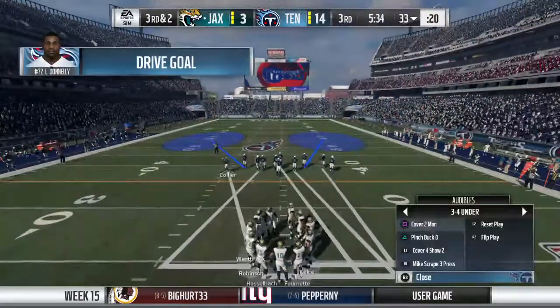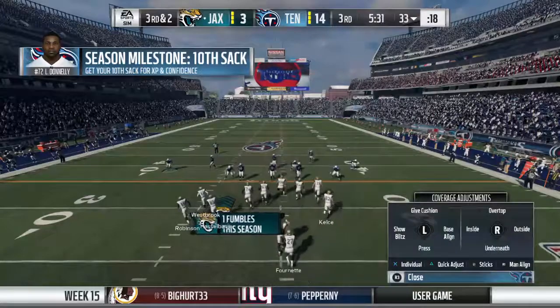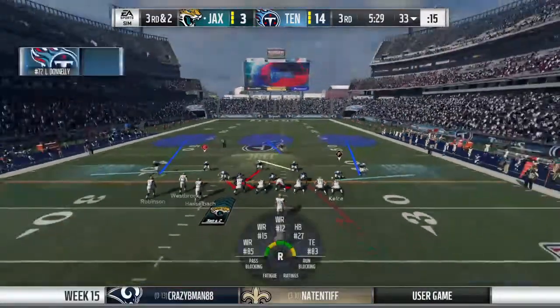The Jaguars on third down. Just 1 for 5 to this point. This time they face a 3rd and 2.